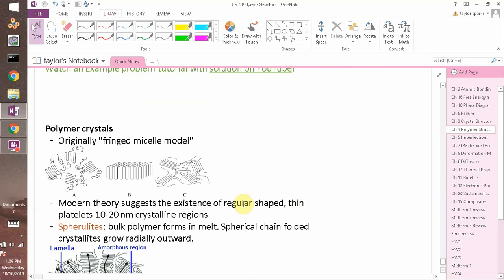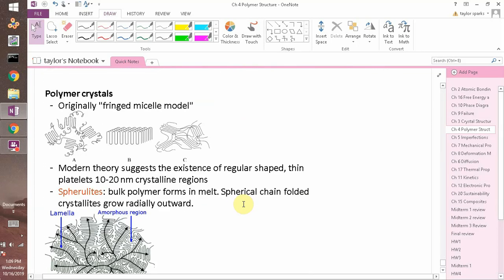Okay. Yeah, DSC will also tell you, right? And we won't get into it in this class because I don't have time, but there's other ways of measuring crystallinity that are pretty good, like scanning calorimetry is a pretty good way. Thank you for reminding me.